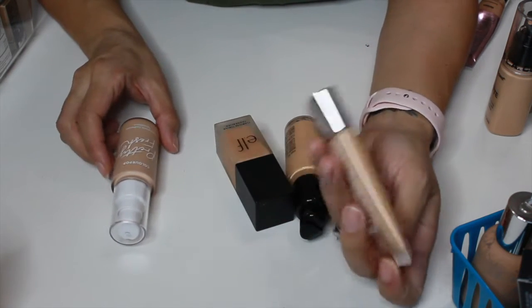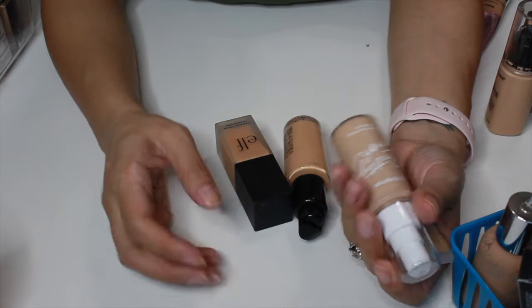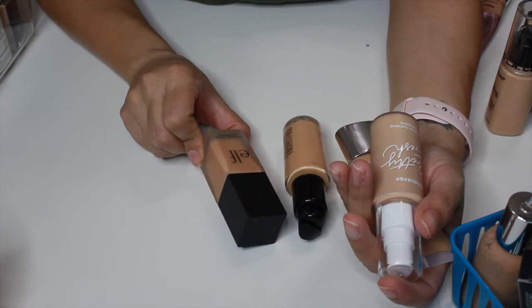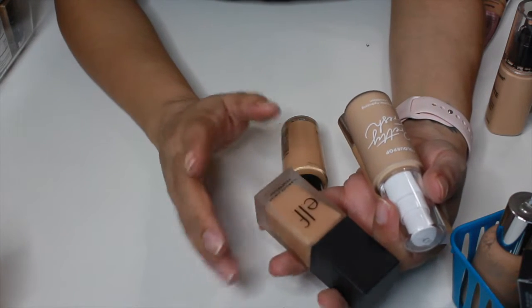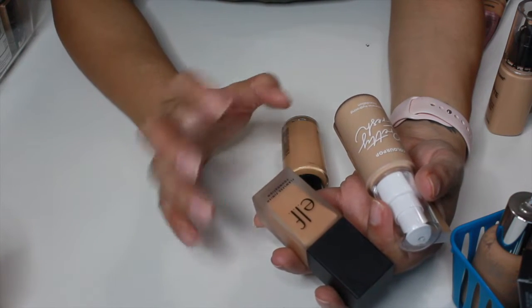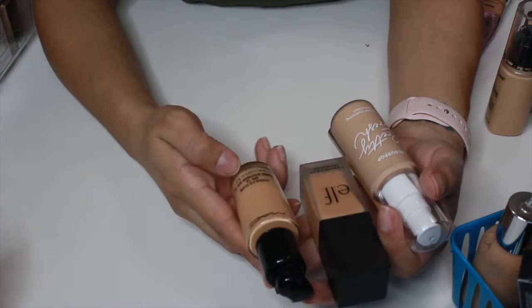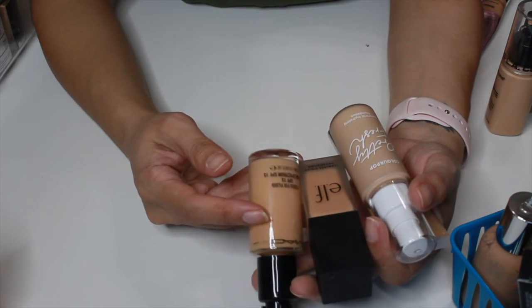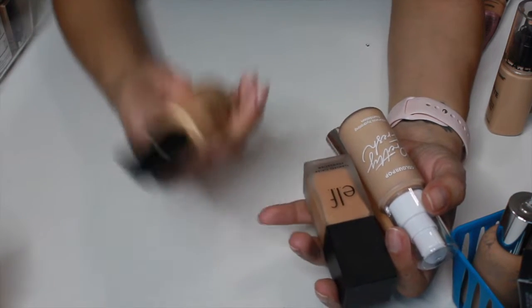Clinique Stay Matte, another really pretty foundation. ColourPop Pretty Fresh, another really beautiful foundation. Elf, the Flawless Finish foundation. This is in the shade nude. I had a hard time with my shade with these, so this is the one shade that kind of matched me pretty well. And then MAC Studio Fix Fluid, and this is the shade NC25. This is a good shade match for me when I self tan, so I'm keeping that guy.